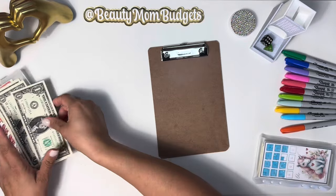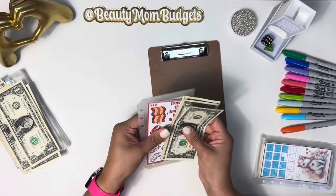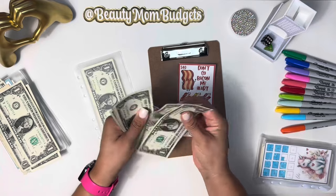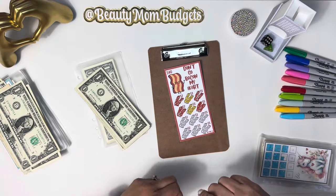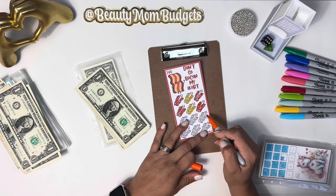Okay. Next is from Kip and Lou, and we have one, two, three, four, five. $5 going in today. Okay, so I'm just gonna color in this $5 bacon right here.